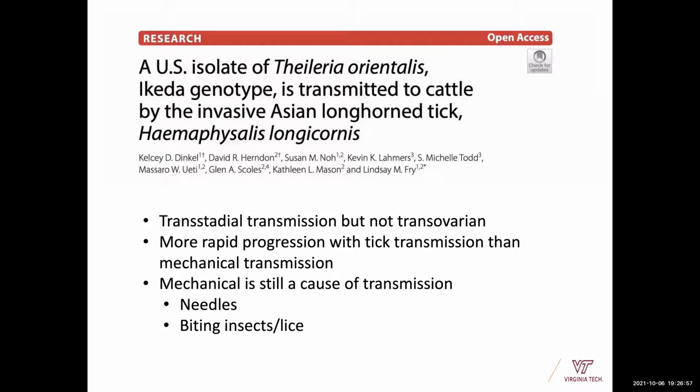Transstadial transmission means that the tick has to pick up the infection as either a larva or a nymph in order to transmit it as a nymph or an adult. It isn't that the adult can pass it to the eggs and then those new ticks can transmit. It has to be picked up in one stage, transmitted in the next. We also injected the organism into cattle and also did tick transmission, and we found that the tick transmission was way faster than the needle transmission. So mechanical transmission may be a cause of transmission, but the tick is really efficient at this.